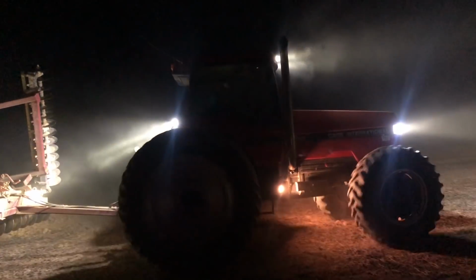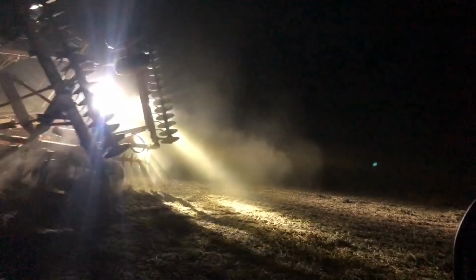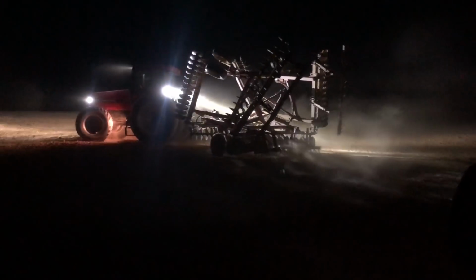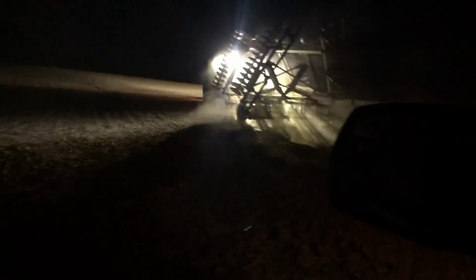So it looks like 6 miles an hour, uphill, like it's not even back there. I think we did what damage we're gonna do. It's kind of hard to see half these ditches in the dark, so we're gonna come back in the light of day and hopefully knock them out. Hopefully.